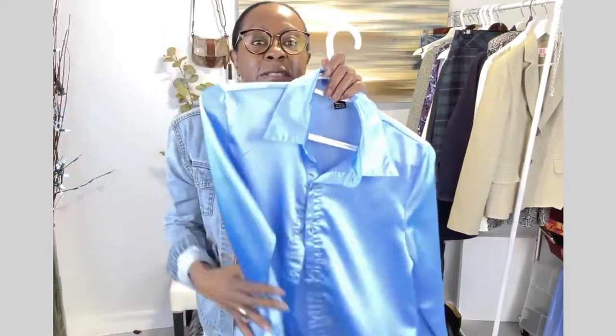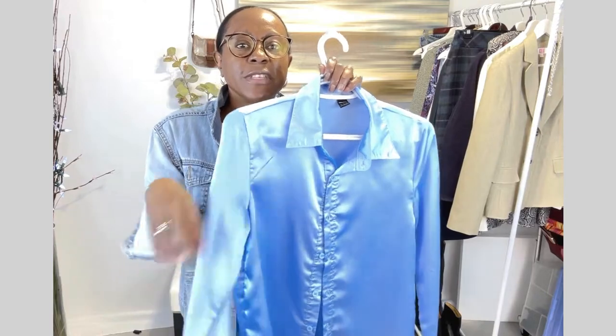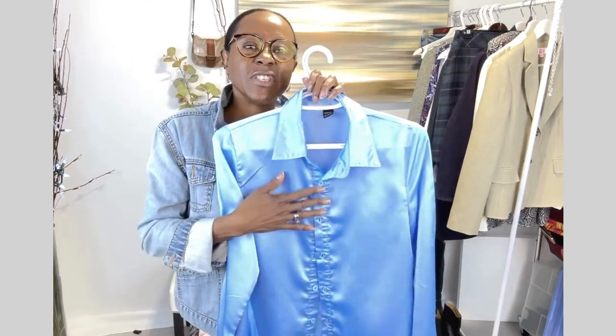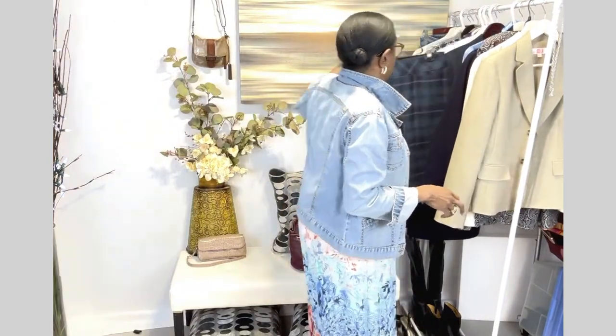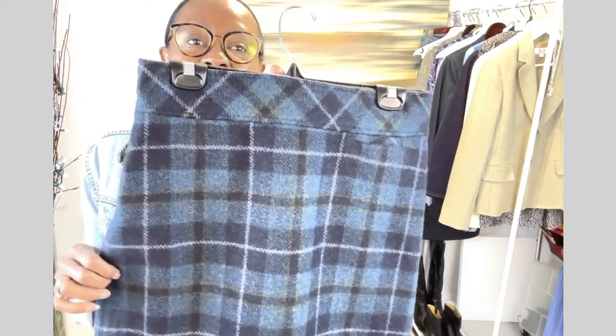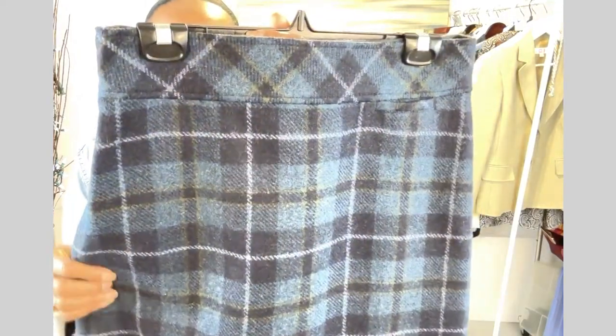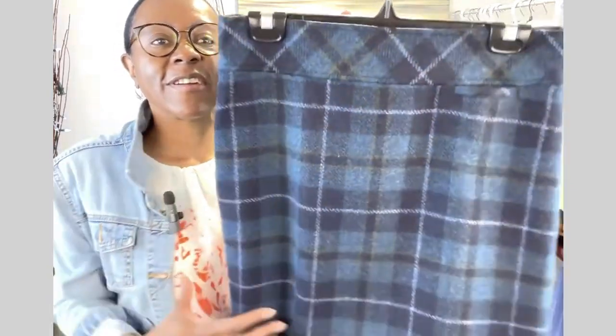This blue satin top that is by Gaumorne, button down the front, buttons on the sleeve, sort of a 70s collar on it. Then we've got this 100% wool mini skirt in plaid, again the navy, and different shades of blue in this one as well. One little pocket here.